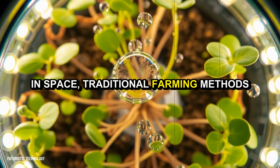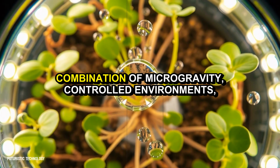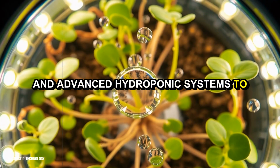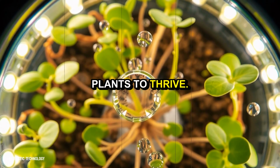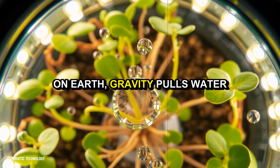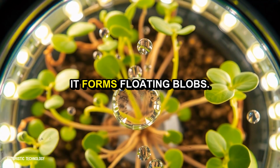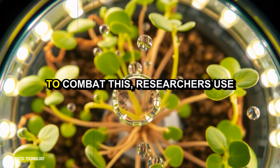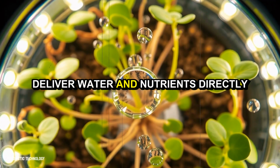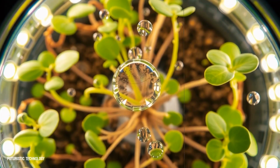In space, traditional farming methods simply don't work. Instead, scientists rely on a combination of microgravity, controlled environments, and advanced hydroponic systems to create the perfect conditions for plants to thrive. Take microgravity, for example. On Earth, gravity pulls water and nutrients downward, but in space, water behaves differently. It forms floating blobs. To combat this, researchers use specially designed hydroponic systems that deliver water and nutrients directly to the plant roots, ensuring they get exactly what they need to grow.